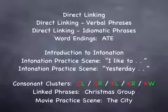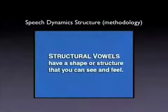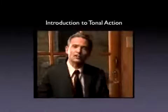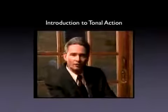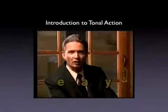Now for some short samples. The vowels that have a shape or structure that you can see and feel. In this system, they are assigned a number corresponding to the size of their lip shape. So, let's begin by developing strong vibration in our E's, our A's, and our Y's.